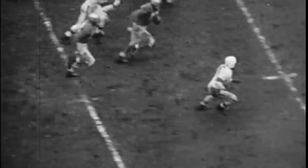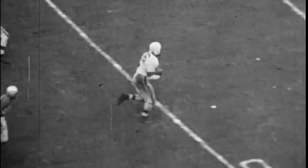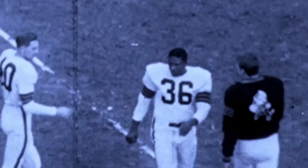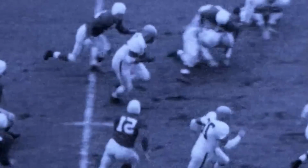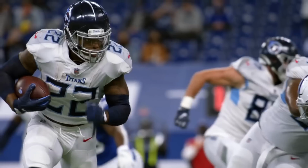So from the 1940s, the main takeaway being that the bruising running back style was the most popular one in the NFL and the one most sought after by NFL teams. Guys like Marion Motley were able to play the fullback position and bring a little bit of flair and spice to the running back. But that style of running didn't entirely take off until later, so we'll have to see how it changes in the future.